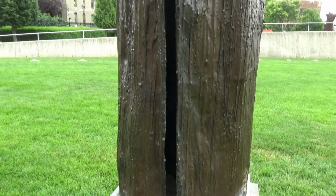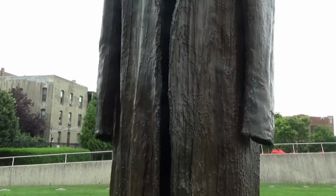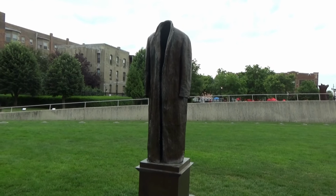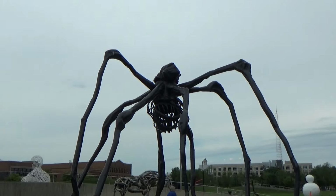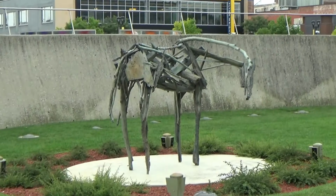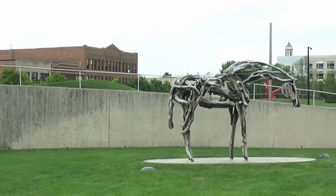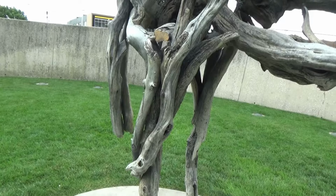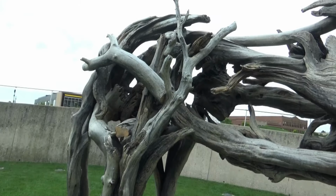And this looks like a starched coat standing up on its own. Got a spider here and a couple horses. Looks like it's made from pieces of wood. Yeah, that's definitely what it is.